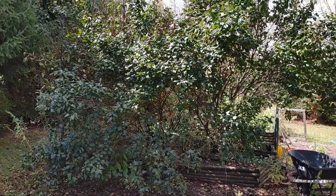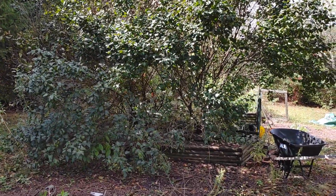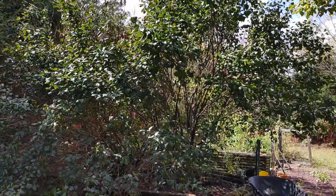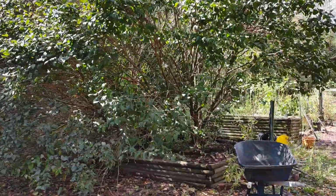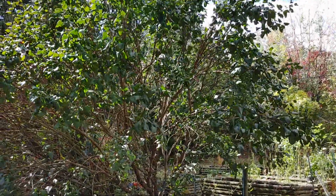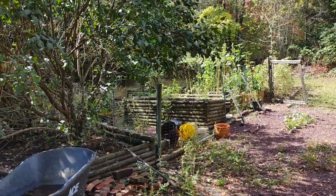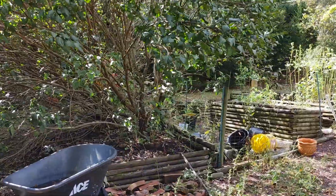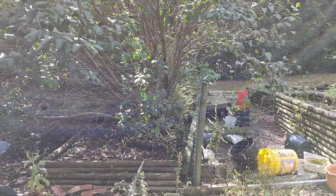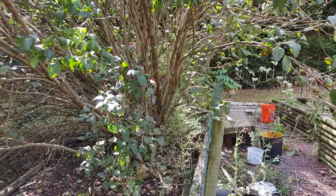So the first thing is this massive, actually it's two massive lilac bushes. They're absolutely huge, and the issue with them being huge is, it's kind of like a tree. It puts a shadow over here. But another issue is it's actually not supposed to be massive. It's more of a bush plant, so you're supposed to trim it, usually every year, just so it doesn't grow this big.